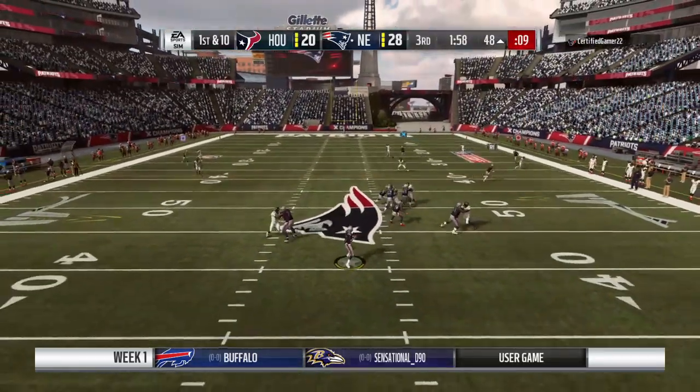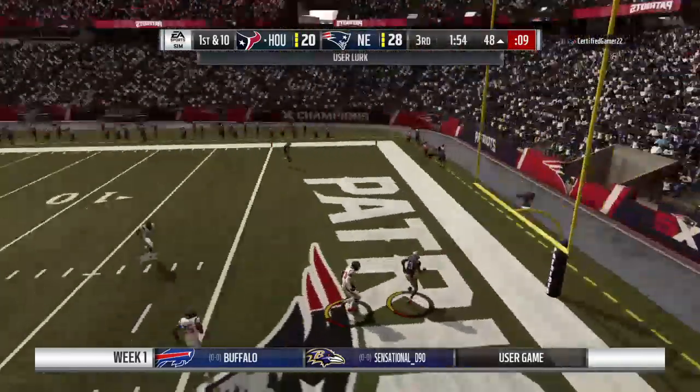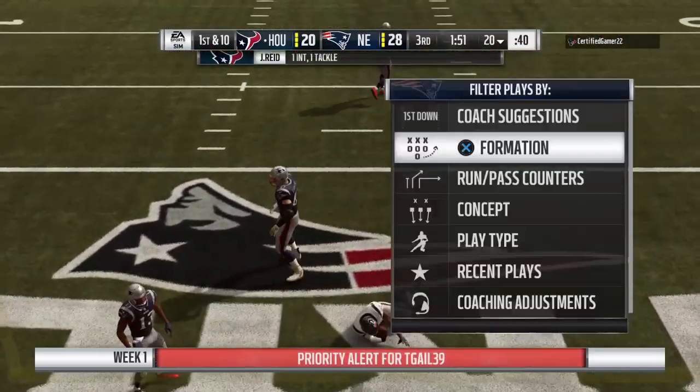Shotgun now for Brady. He sets to fire deep. And oh, it'll be intercepted. Picked off by Justin Reid. And a big turnover there as his guys will get the football back.